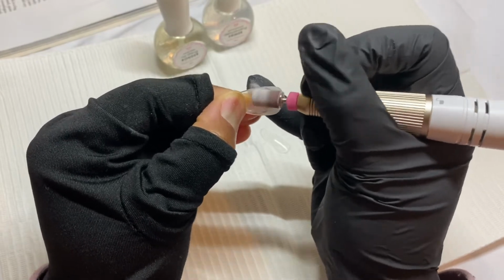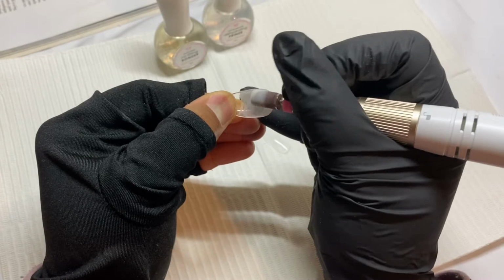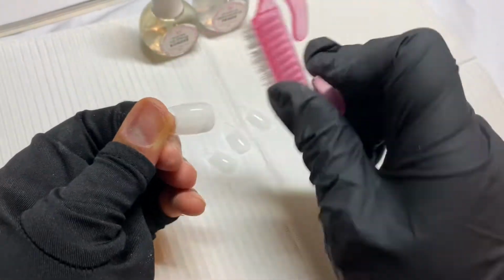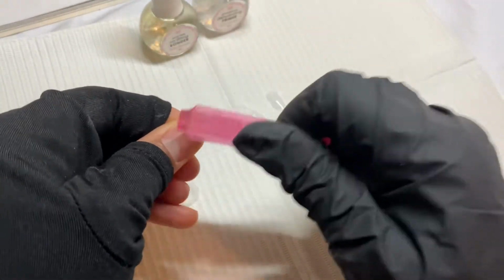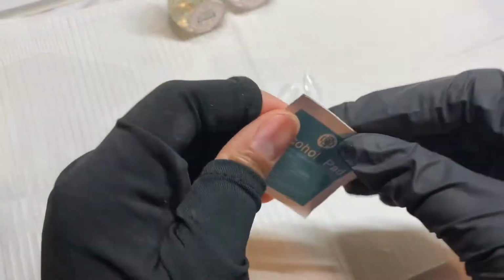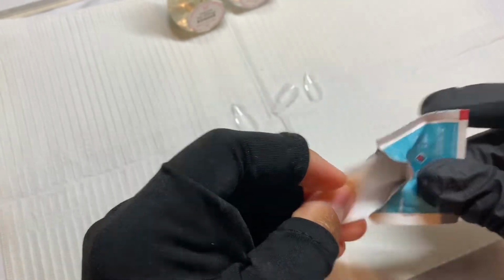Now I'm taking my nail drill and I'm etching the inside of this nail just to give it a rough surface, so that when I apply my primer and I use the adhesive gel glue, it has a rough surface for the gel and the glue to hold onto. Because I use my nail drill, there's going to be a lot of dust underneath the nail. Take a hard scrub brush and scrub underneath that nail to try to remove as much of that little leftover residue as possible.